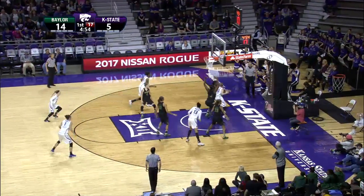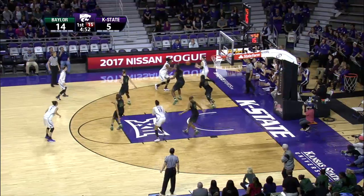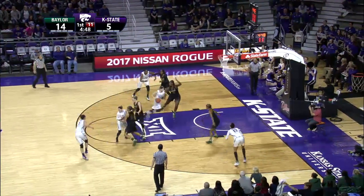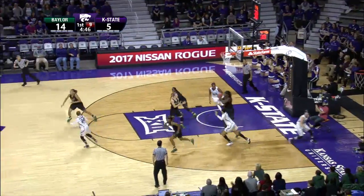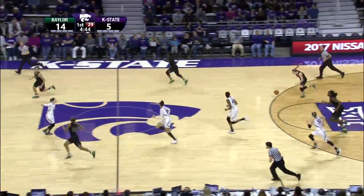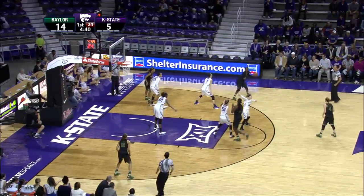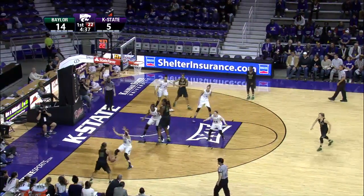Wildcats have dipped into their bench again with Kaylee Page, who had a good effort at Iowa State with 4 three-pointers. Page in the ball game adds an additional perimeter threat because she's been shooting the ball better from behind the three-point line. They're going to have to honor that. Hopefully that opens up the inside for Kansas State.